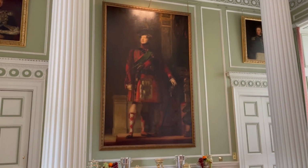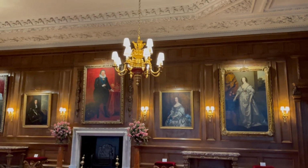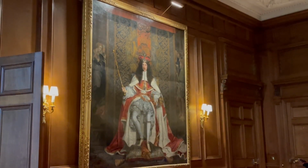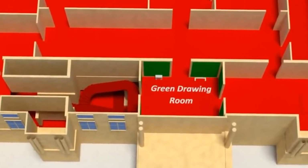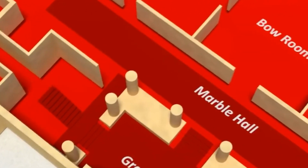The picture gallery is decorated with numerous works by renowned artists such as Rembrandt, Rubens, and Van Dyck. The throne room and the green drawing room are two more rooms that may be reached through the picture gallery. The green drawing room, located on the second floor of the grand staircase's summit, serves as a grand entrance and a stop on the royal route leading from the guard room to the throne room.